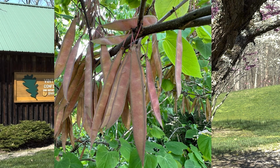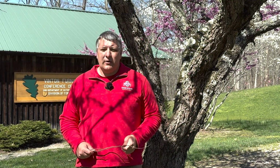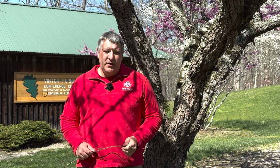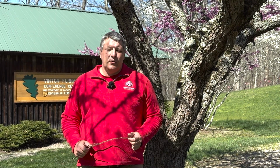These are edible by songbirds, squirrels, deer, turkey. A wide variety of wildlife species potentially will eat the seeds of this tree, although it's not potentially an extremely highly desirable fruit from a wildlife standpoint, meaning that they're not going to seek it out like they would perhaps a persimmon.